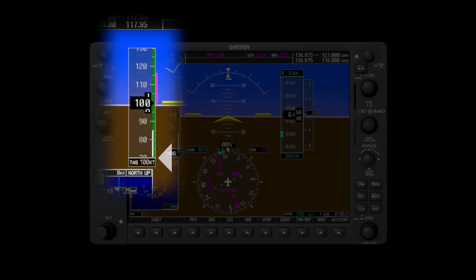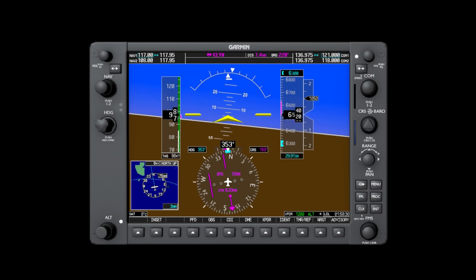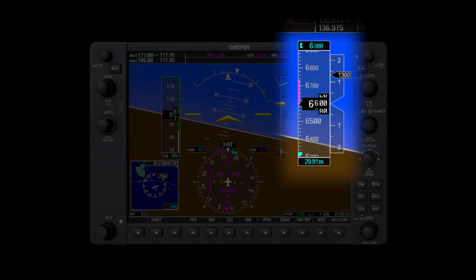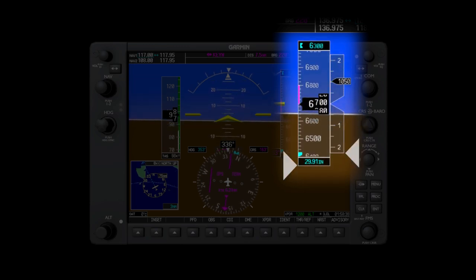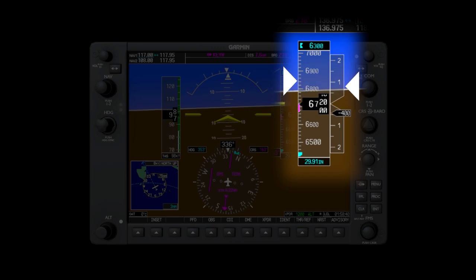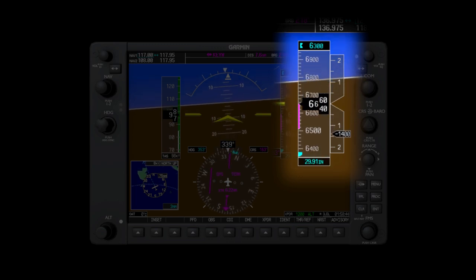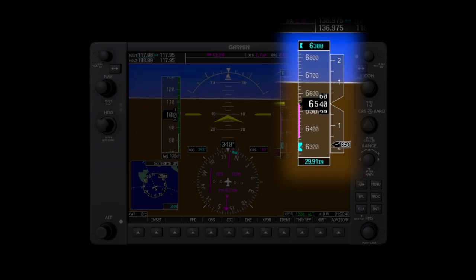Instead of a dial, this instrument is displayed in a vertical tape format. At the bottom of the tape is the airplane's true airspeed. The G1000 calculates this automatically based upon the outside temperature. The right side of the screen is home to an altimeter and vertical speed indicator. Like the airspeed indicator, these instruments are also displayed in a vertical tape format. At the bottom of the tape is the altimeter setting that the pilot has selected. The top of the tape shows the altitude the pilot has selected to bug.